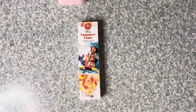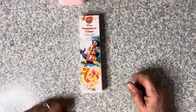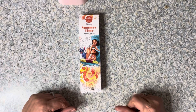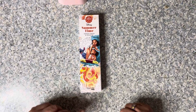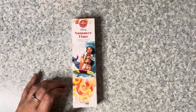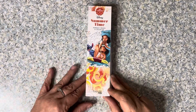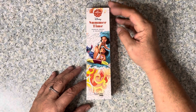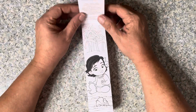So one of the first up, I just want to see, okay. Bookmarks, I love my bookmarks. I think I've gotten a lot of other people hooked on the bookmarks now. This one is a new one called Summertime. I think I can bring you in a little more on this one, but I'm going to have to put you out when it gets to the bigger books. They're not telling you how many are in here this time. I think there's usually 100, or is it 50? 50. There's 50 bookmarks in here to color.